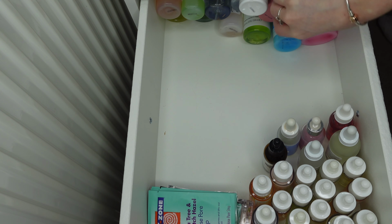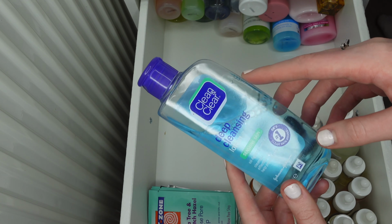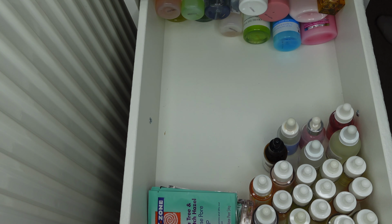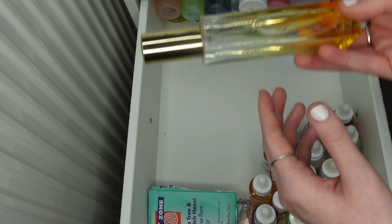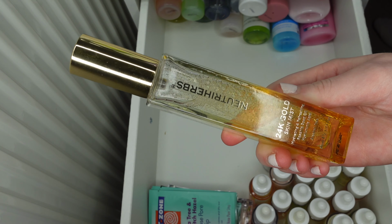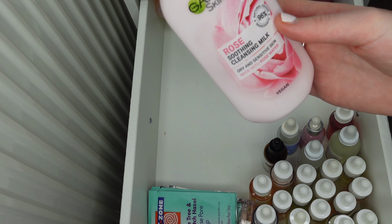So moving on to the back here, I have the Clean and Clear Deep Cleansing Lotion. This is really harsh on your skin, but it actually did help my skin around February time last year, and I haven't really used it since. We have the NutriHerbs Gold Skin Mist, and again, this is glittery and it's so cool. And then I've got the Garnier Rose Soothing Cleansing Milk.